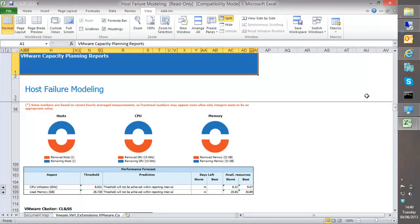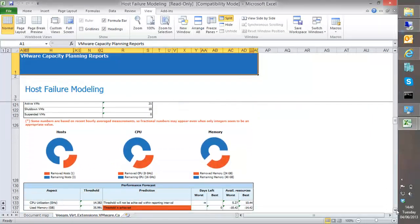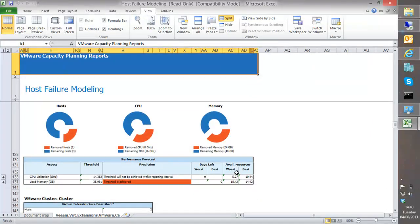Modeling is important as well. Can your cluster actually sustain the loss of one host, two hosts? How many hosts can you lose? You might have all kinds of HA, cool high availability stuff configured, but by taking the underlying metrics and understanding what's really running, what's the load, then we can tell you that you actually are safe to lose one host, to take one down for maintenance, whatever you need to do.